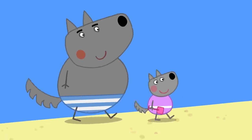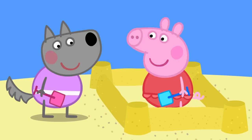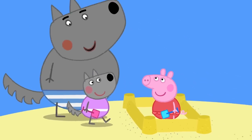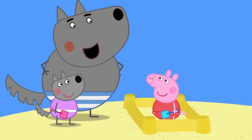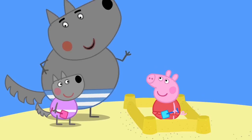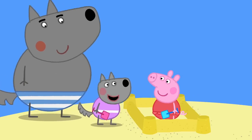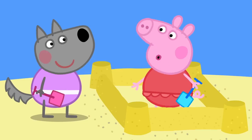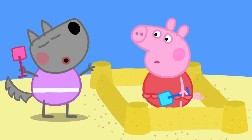Now it's one big sandcastle. Wendy Wolf is at the seaside too, with her daddy. That's a good castle. Thank you, Wendy. I like the walls. Nothing like good, strong walls. What are they made of? Straw? Sticks? Bricks? Sand. Excellent. Let's make something in the middle. Like what? How about the biggest sandcastle in the world?